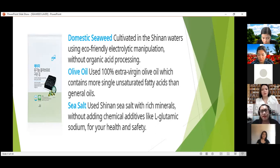So we have different kinds of salt that we use, maybe na nako-confuse tayo. We have sea salt, we have iodized salt, we have yung pinatutuyo lang sa dagat. So, ano ba talaga ang dapat na salt na ginagamit natin? It should be sea salt, hindi dumaan sa, hindi niluto. The one that is dried in the sunlight is a lot better. Shinan sea salt has less sodium.